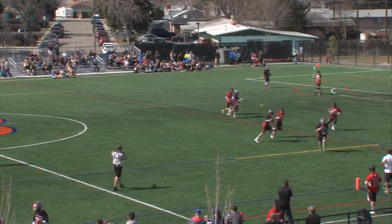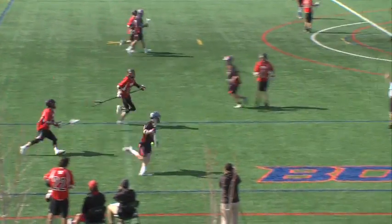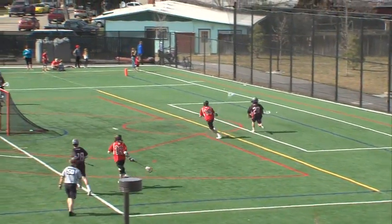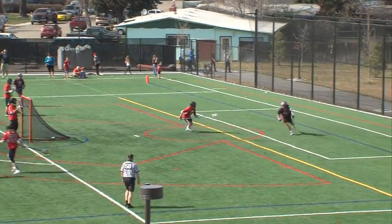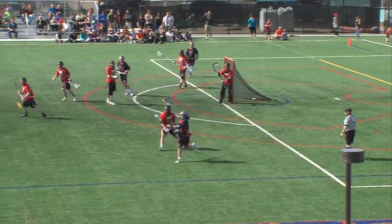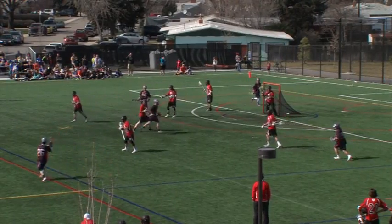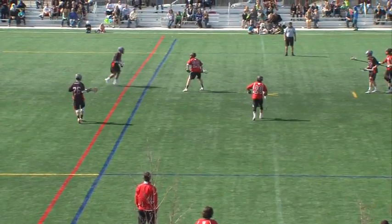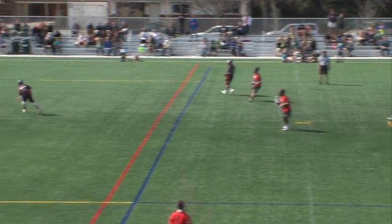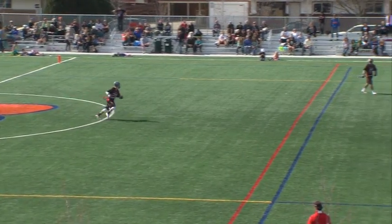Number 10. Number 28 moving it behind the net, over to 20. Losing possession momentarily, regaining. Pushing it back towards the near side. Can't find a man, so he's going to swing it back. Over to the far side. Looking far side, can't find anyone. Back towards the middle of the field.